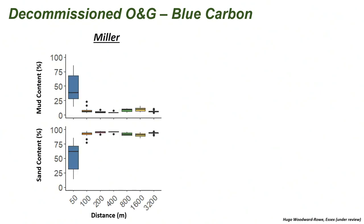So Hugo had a look at what the sediment's made up of. Mud and sand are 2 terms that benthic biogeochemists love, and for us it's very important. I realize for most people that proportion of mud and sand is not quite so important.